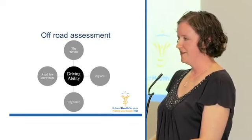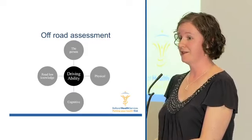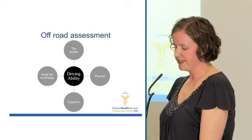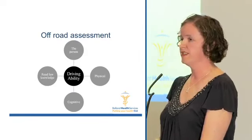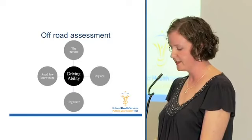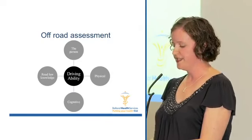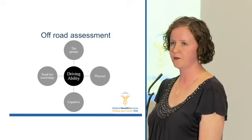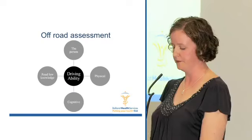So after 90 minutes or so of gathering all of that information and putting it all together, we've got a really good understanding of the person, what's led them to this assessment, their physical and cognitive strengths and weaknesses, and their road law knowledge and understanding. But what we don't know with certainty is how they're going to perform when they actually get behind the wheel.